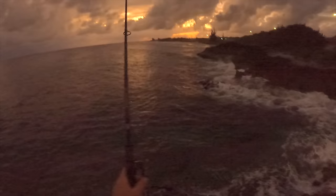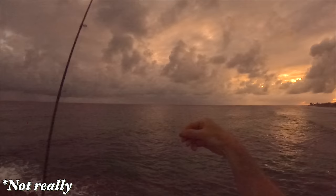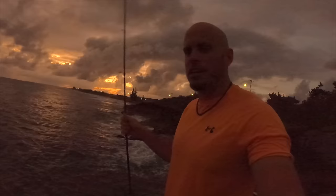My first tarpon. That was last cast of the day too. He just threw the hook. I've never caught a tarpon before. That was the perfect size for me to land too. It was just like 3 feet long. Cause I can't land one of those giant, you know, 7-footers or something on this stuff.